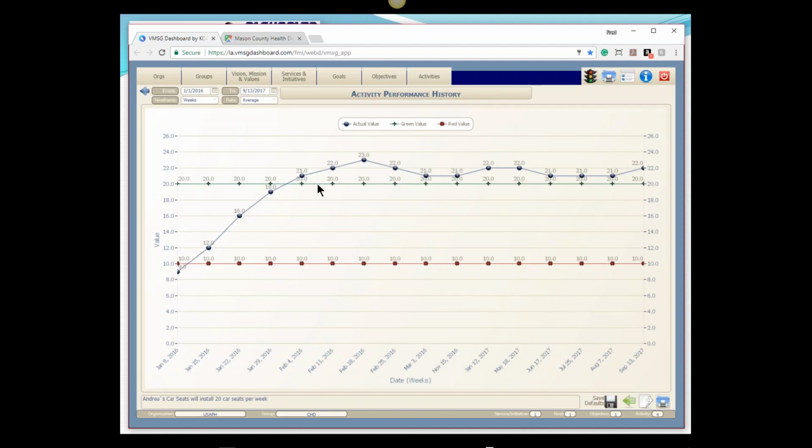The green line here is that value we set that says, if we're at this level or higher, it's automatically going to set the traffic light to green, and it's exactly what we're looking for. If it's at 10 or below, it's going to say, oops, something's wrong here. We're not doing the job. What's going on? And anything in between the red and the green line is going to be marked as yellow. So this automatically sets that traffic light for you in this particular type of activity.